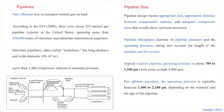And you see that if you want to design the pipeline, then you have to design its appropriate size to carry the gas from one place to another, and also you have to fix the compressor stations at appropriate distances so that whenever there are pressure losses, you can boost the pressure accordingly. Also, the adequate compressor size, all this comes under the pipeline design and will lead to optimum operation of pipeline transportation.